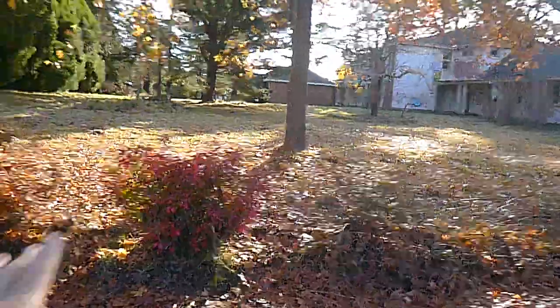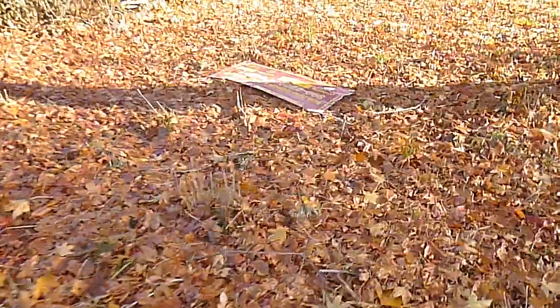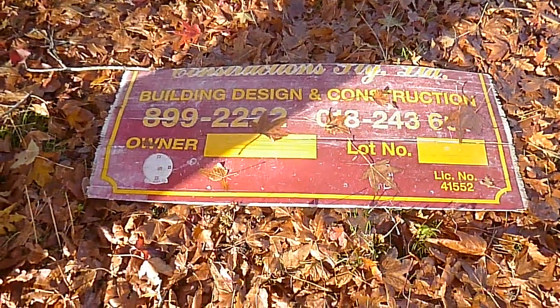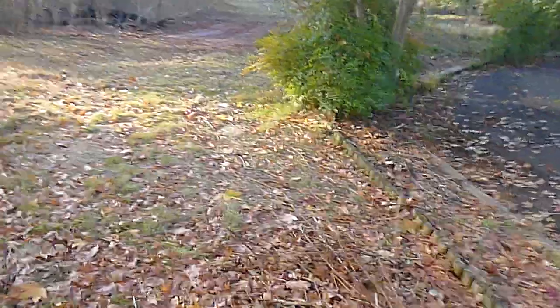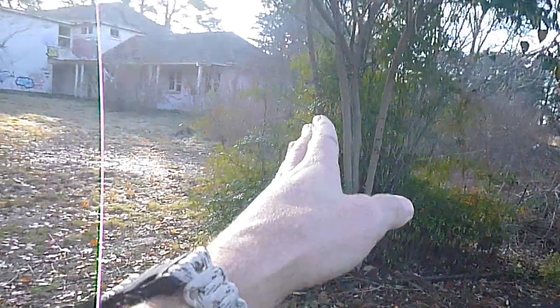So this is where it was here. Right here. There's a sign here: Building design and construction. And there was also something next to this building that housed the chapel. Another building on this side that's since been demolished.